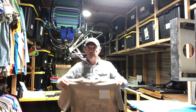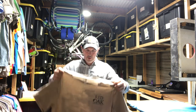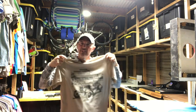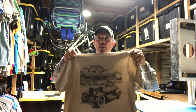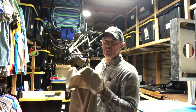But I know where we're going with this shirt. Look at that. You're going to love this shirt. While I was going, I went ahead and did another. Look at that print. Look how amazing that is. Let's get over here, like glare. It's a country store, with the mountain in the background. It's an old 32. That print's hard to beat.